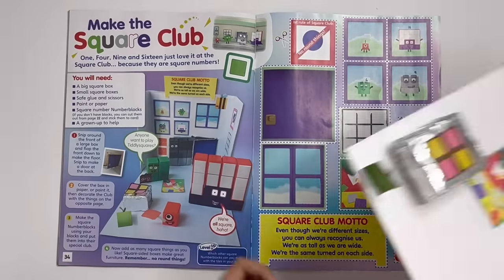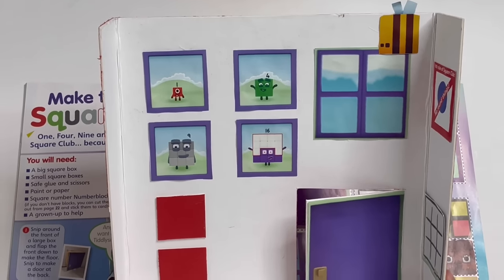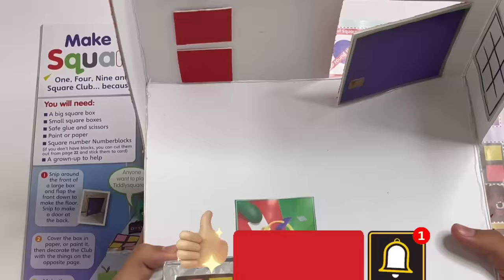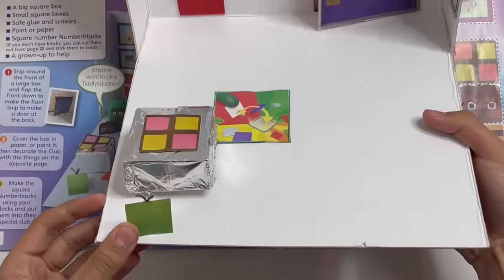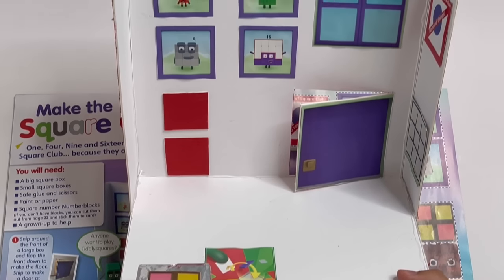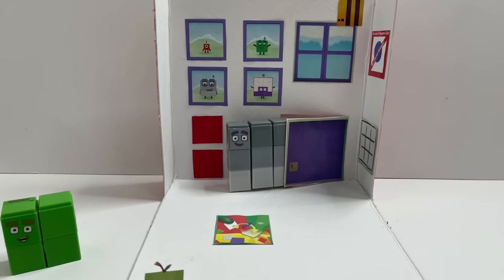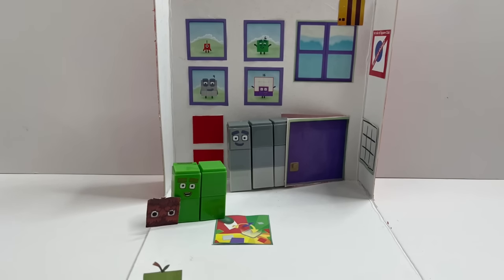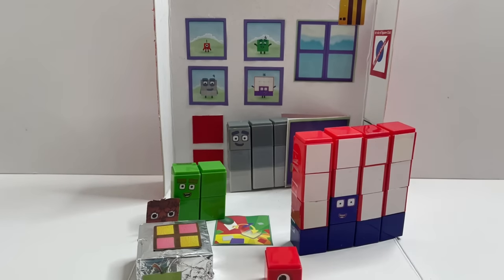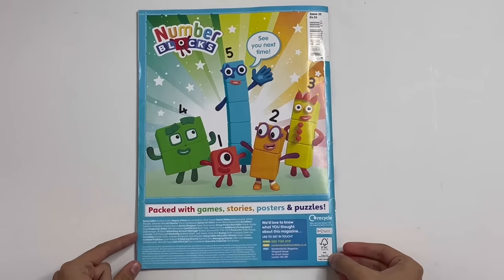Let me bring in the scenery. And here it is. Look, you have pictures of the squares, a window, a bee, the door. Look, there's the sign for no round things. There's the whiteboard. Look, there's the board game, the cake, and the apple. I've got a picture of it here with 1, 4, 9, and 16. And on the back you have a picture of 5, 4, 1, 2, and 3.